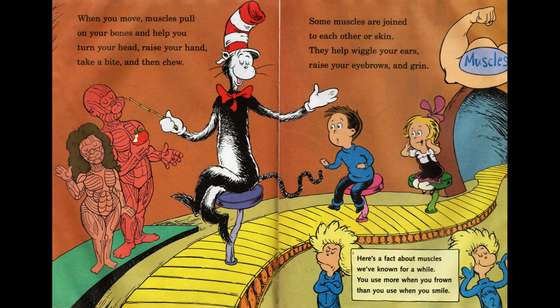When you move, muscles pull on your bones and help you turn your head, raise your hand, take a bite, and then chew. Some muscles are joined to each other or skin. They help wiggle your ears, raise your eyebrows, and grin. Here's a fact about muscles we've known for a while. You use more when you frown than you use when you smile.